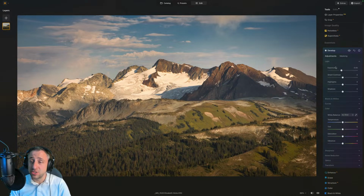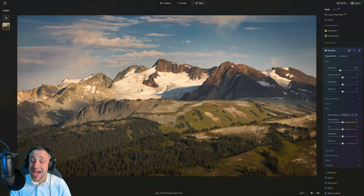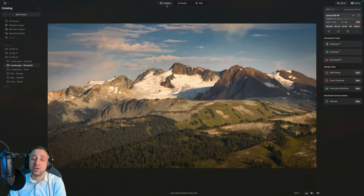So when I go back to the adjustment and I bring it down, you will see how smoothly it basically adds the gradient from the darker area into the brighter. So that's about it for this photo. Looking at it, this is my version and your version. You can see how this one is just a little bit more natural.